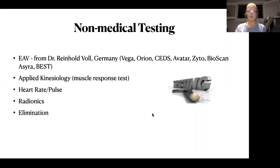All right. So here are some of the non-medical types of testing methods that are available. The first one was developed by Dr. Reinhold Voll from Germany, and this is known as EAV, or electroacupuncture according to Voll. It involves something as simple as holding a rod, connected to computer software, and the practitioner then has another rod, which is a pointer, and they touch certain acupuncture points on the hand or the feet, and they get readings.